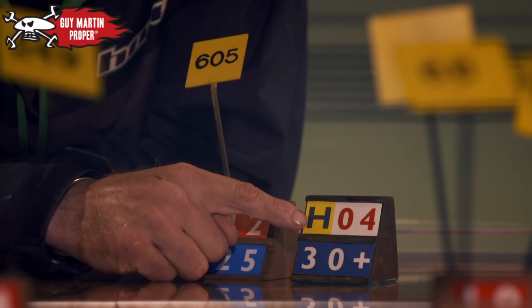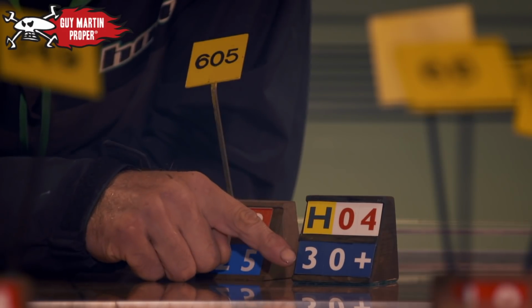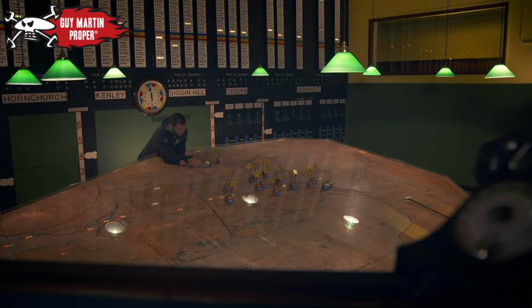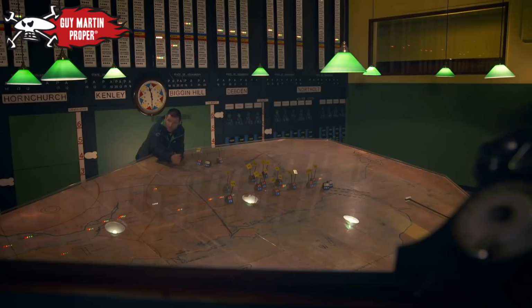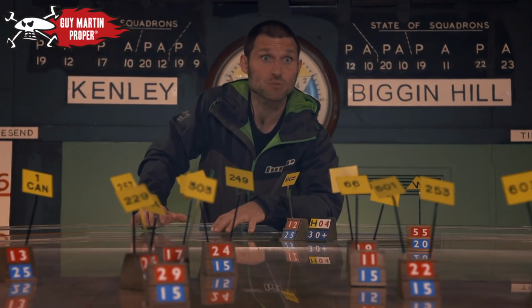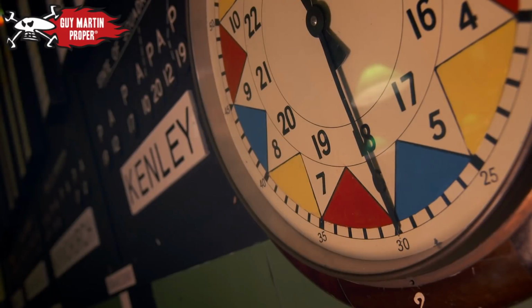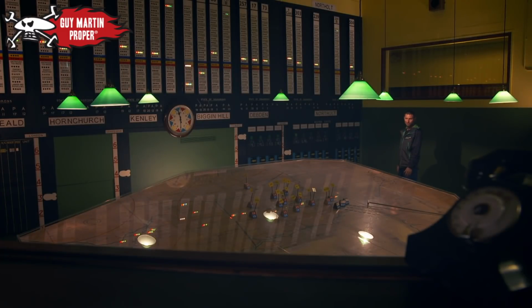The H is to say that they're hostile, that's the 4th attack of the day, and the number below that is how many planes are out. So that's 30 plus, which is going to take a fair bit to deal with. Between all of this, it's a lot of information, isn't it? But this is what a live database would look like 80 years ago. If this was happening today, I'm sure it'd all be on an app and there'd be someone doing it from the front room with their feet up, wouldn't there?